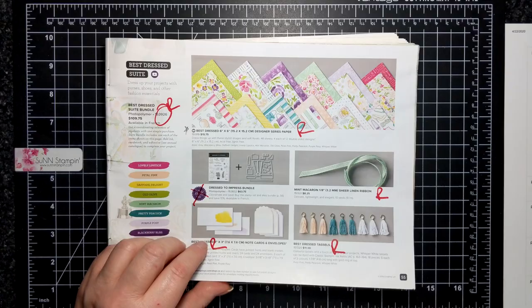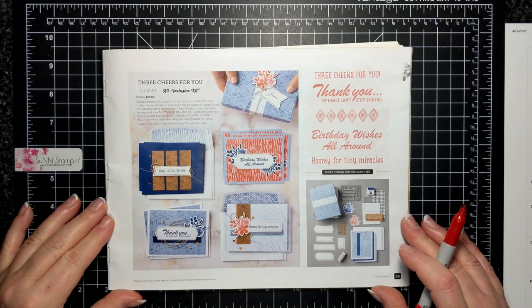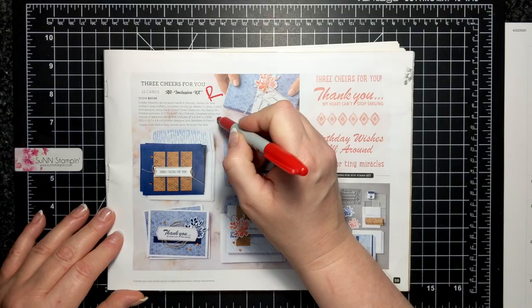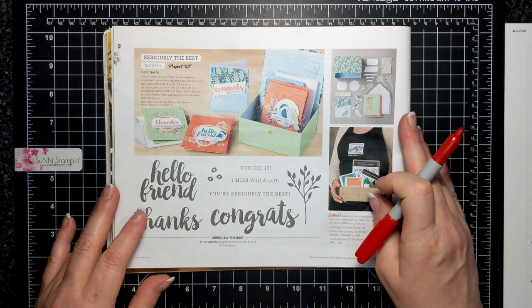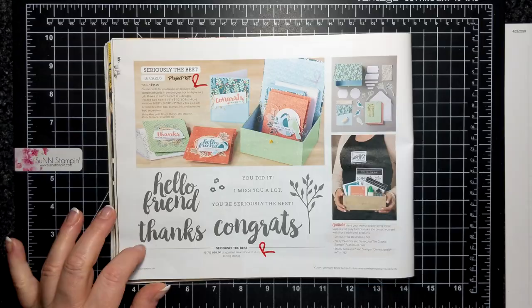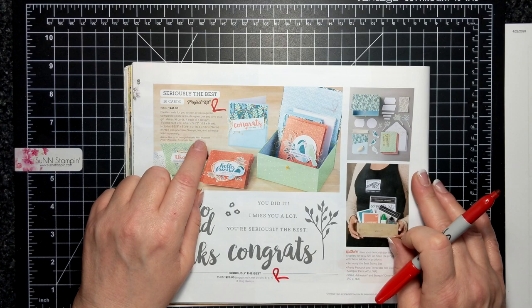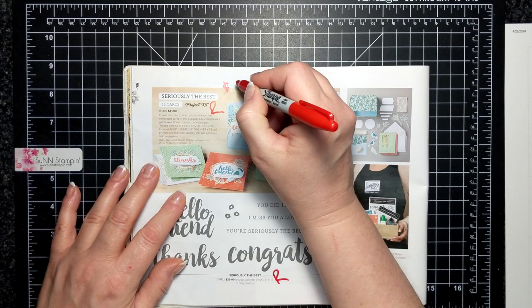Music from the Heart, retired. And moving on to 59, the Three Cheers for You card kit retired, and the French version. And on page 60, the Seriously the Best project kit retired. And so is the stamp set. And I really like that stamp set. Too bad. And it looks like the kit right now, you can save 40% off by picking up this kit. It is on special for $24.60. Woo!